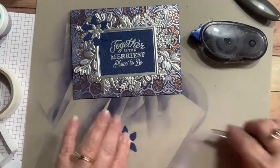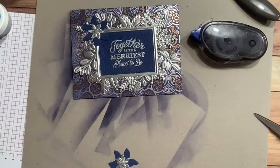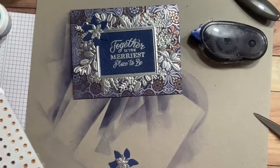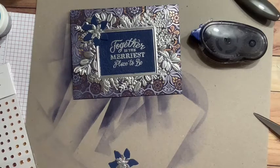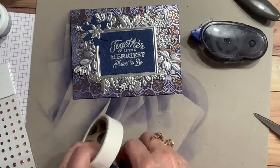You can place it right where you want it. And I used the Basic Jewels or the Holiday Rhinestones for the navy. They are in the catalog for this card.